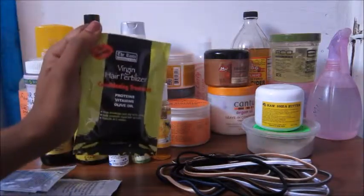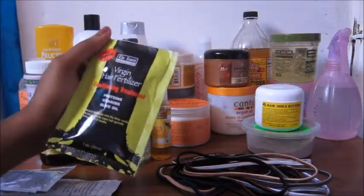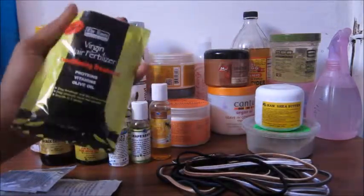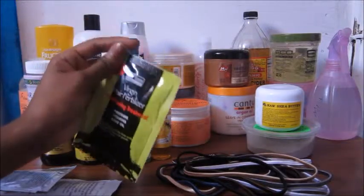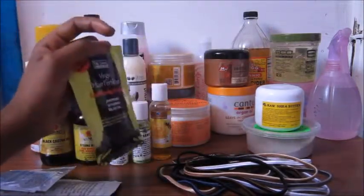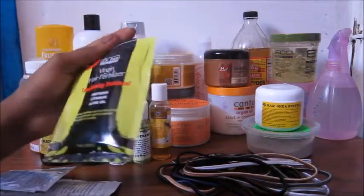I've never tried this before. I saw it there and I was like, hair fertilizer. I've never really seen any reviews about it either. I don't know if you guys know anything about this, if I should not use this in my hair or what, please let me know. But I bought this to try it.